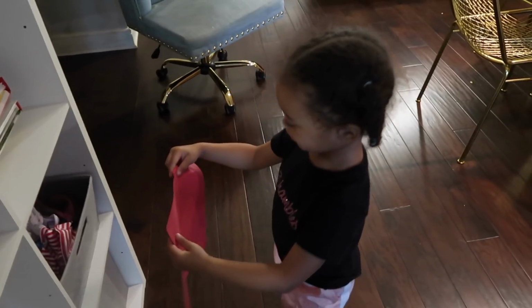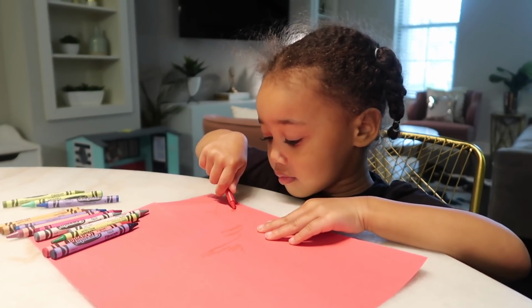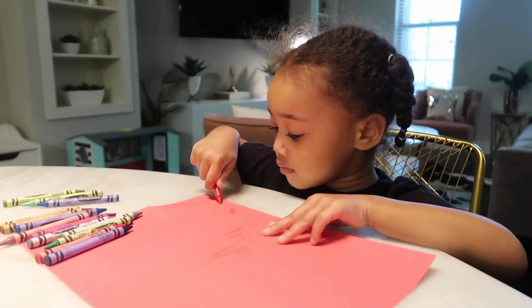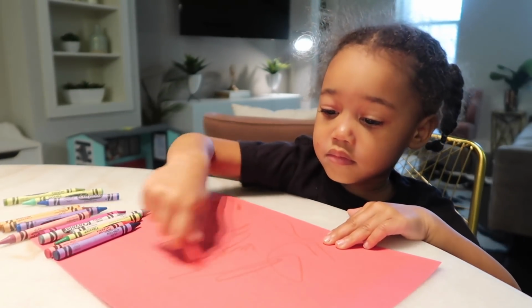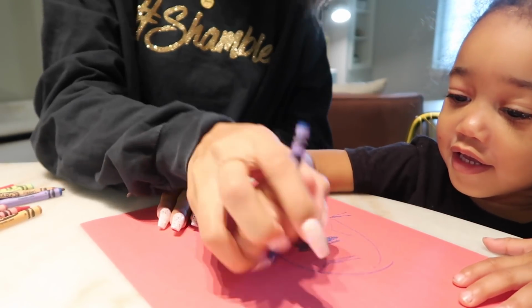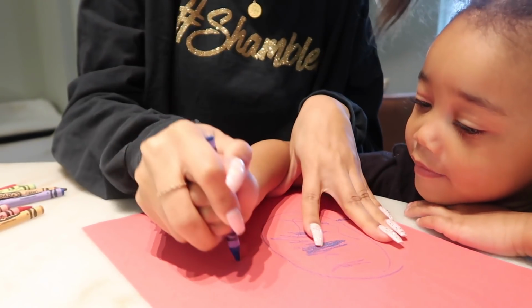Let's go sit down at the table. And let's take crayons. So because Ziya is still really little, she's just now getting to the point where she's able to have some sort of motor skills and control over what she's drawing. Let's try to draw a triangle. A triangle is 3 lines. Can you hold it? I'm gonna help you. Okay, mommy.